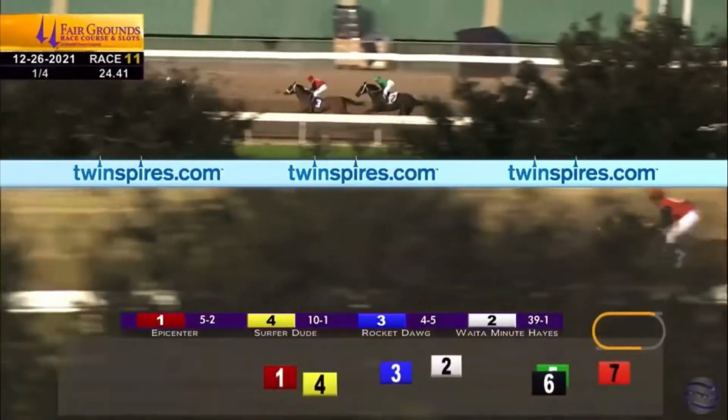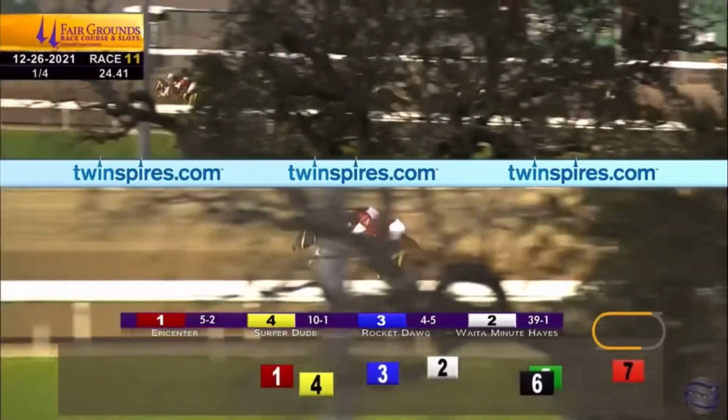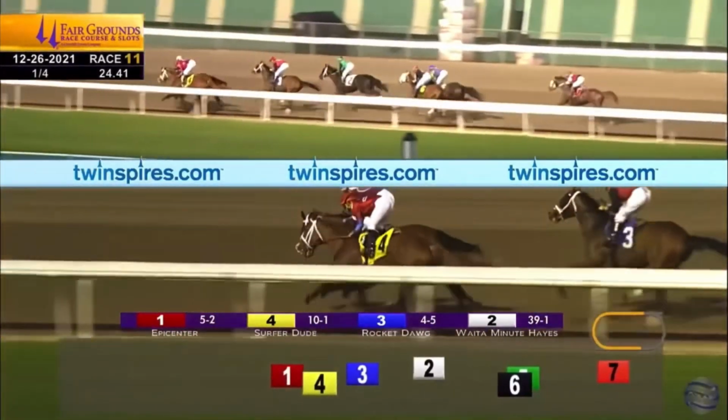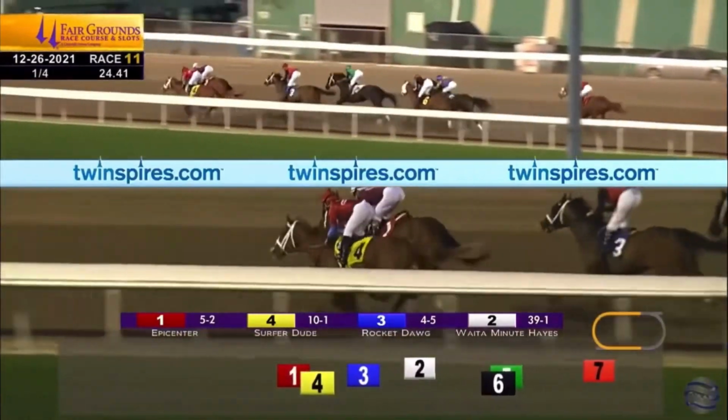So, with all of that calibrated, I'd give Epicenter a solid A grade for a Kentucky Derby pick. I'd highly recommend him. And that concludes this Derby profile.